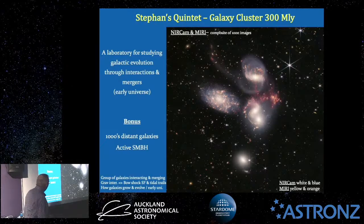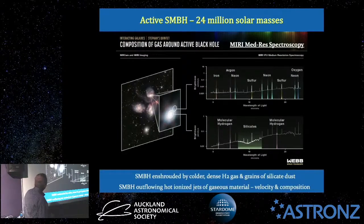So they didn't just go look at it and go, oh, that's interesting. What's for lunch? No, they got out their spectroscope. And this is MIRI's medium resolution spectroscope, mid-infrared wavelengths. They had a look at all the gas and dust, the big cloud that was covering and shrouding the supermassive black hole, and they were able to look at the constitution, what makes up the gas and dust. They conclude there's a lot of molecular hydrogen, silicates, that's sand, and so on. Finer than our beach sand here, but essentially hydrogen and silica, a lot of sand-type materials making up that big ball of gas and dust around the supermassive black hole.